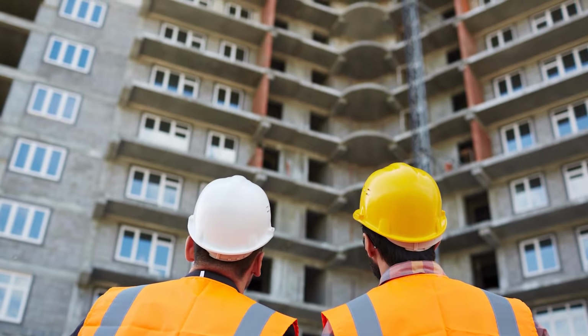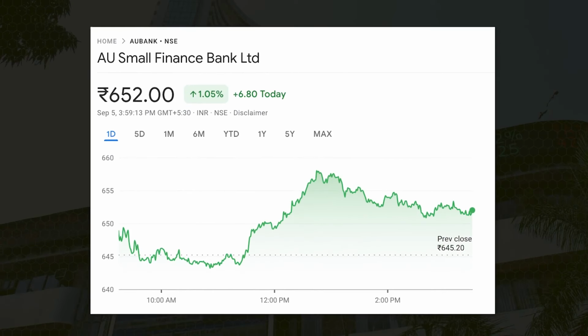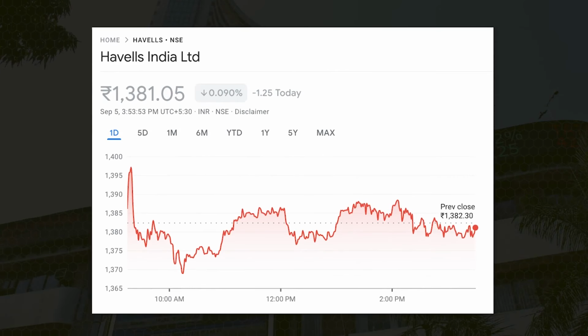In case you don't want to invest in banks that are giving home loans, for example, AU Small Finance and a bunch of other banks whose loan book is made of giving home loans, you can invest in companies that will benefit with the upswing of the retail sector. A classic case in point would be something like Havells. They will all benefit if more houses are being constructed because people will need to put wires and people will need to paint their house. So automatically there will be an uprun on these stocks.